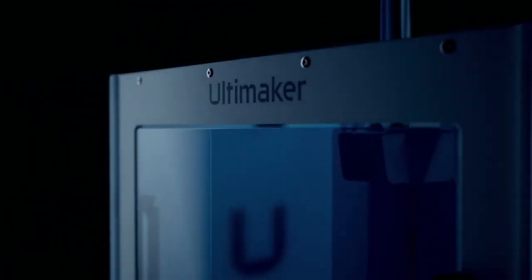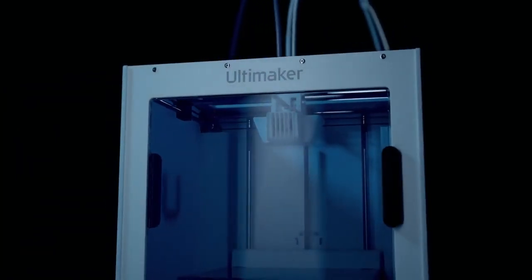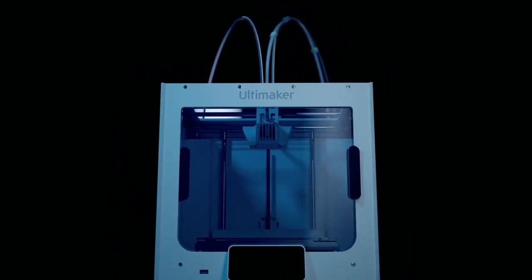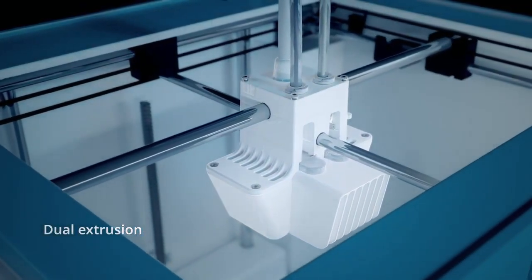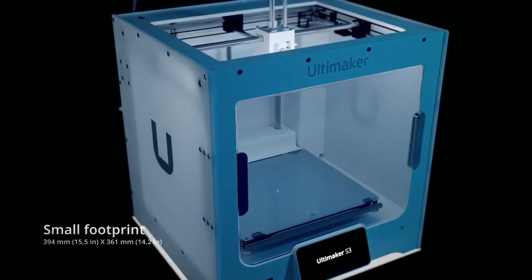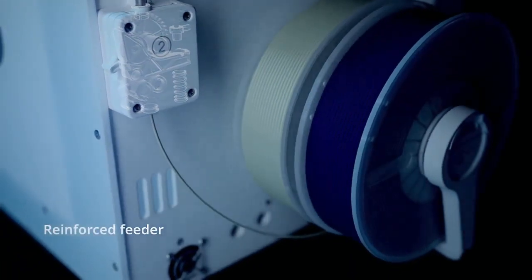High-quality prints. The Ultimaker S3 is capable of producing high-quality prints with layer resolutions as fine as 20 microns, 0.02mm, resulting in smooth surfaces and fine details. It also offers a range of print settings and parameters for precise control over print quality and speed.